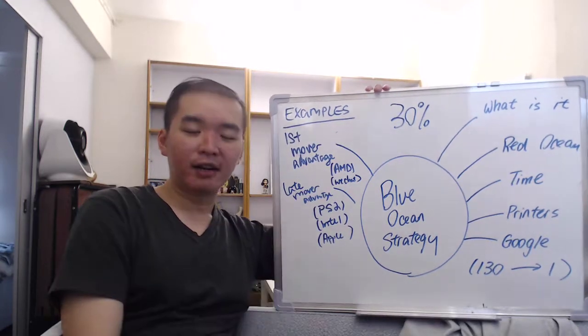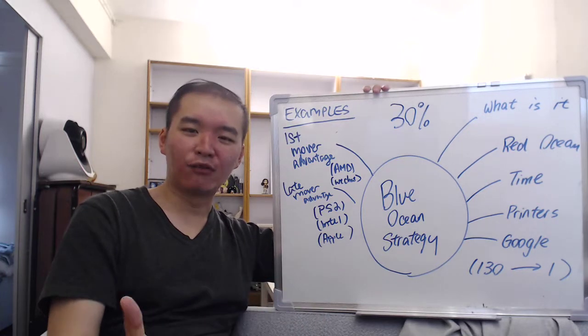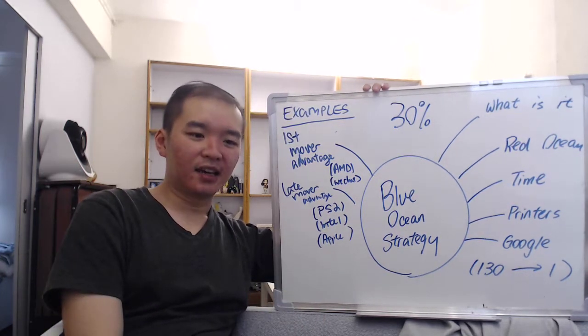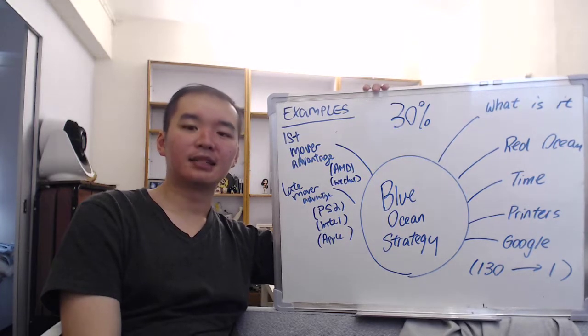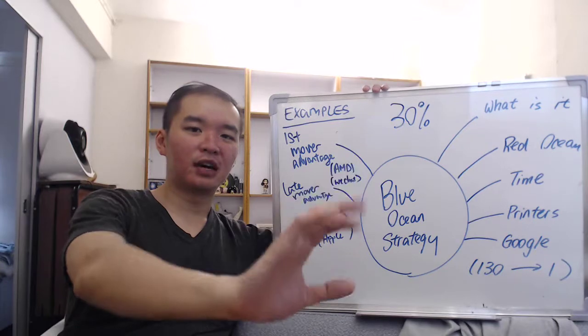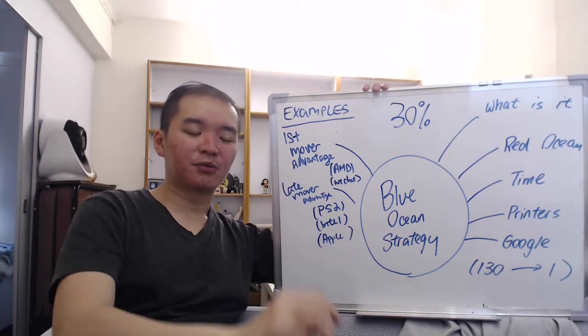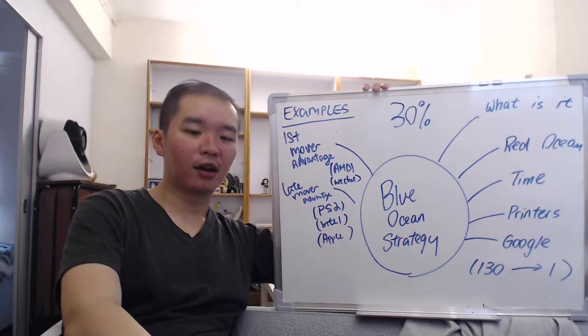Now, another great example is actually Apple. When you're looking at the cell phone market, back in the day, there's Sony Ericsson, there's Nokia, these big cell phone companies that are absolutely dominating, and they launched many different models of cell phone, and BlackBerry as well, in the market, and that is a completely saturated market.